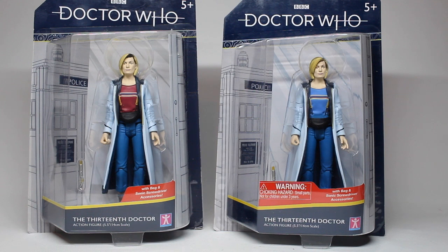So out of the two, if you're not that fussed about being a completionist and getting the US exclusive figure, you're not missing anything that isn't in the UK one with the red top. And if I was given the choice between these two, I probably would go for the red, because, as I said, it looks more striking and it looks nicer. Well, not a lot nicer, but it's the one that stands out a bit more.